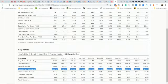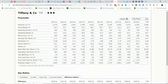Likely means they're getting fewer purchases from customers. Probably means their margins are lower. Probably means their revenue's lower. All these things from this one single number, and I can kind of illustrate that here. So revenue isn't lower, which means they've probably raised prices. Margins are lower.